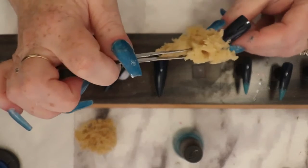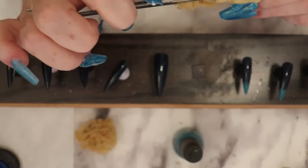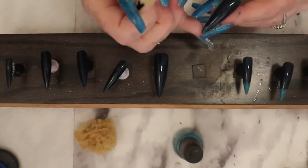Coming up here. My nail is coming up. I think I need a little bit more paint.